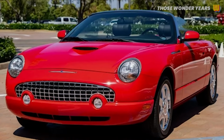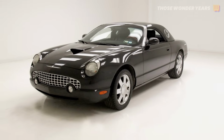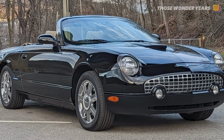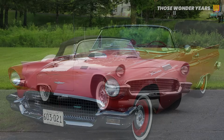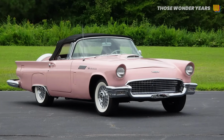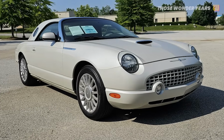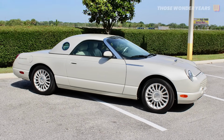Ford Thunderbird. The 2002 to 2005 Ford Thunderbird was supposed to be a glorious revival of a classic, but instead, it became one of the most disappointing flops in American automotive history. Ford promised a sleek, retro-styled roadster that would capture the spirit of the legendary 1955 Thunderbird. What they delivered was a bland, underwhelming, and overpriced two-seater that left enthusiasts shaking their heads.